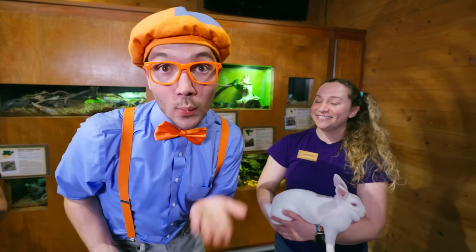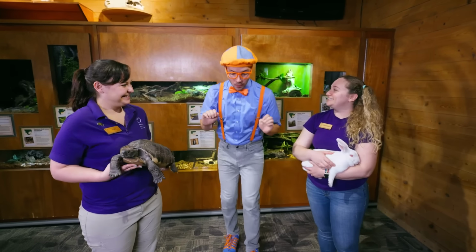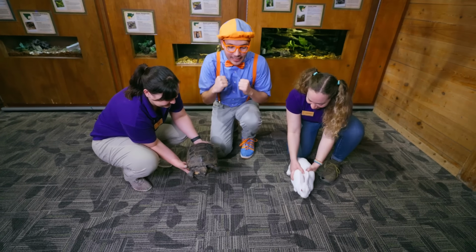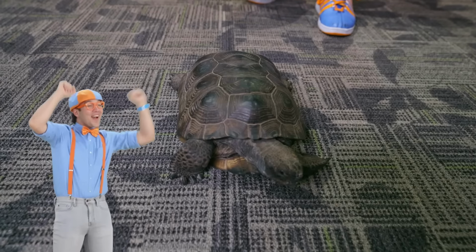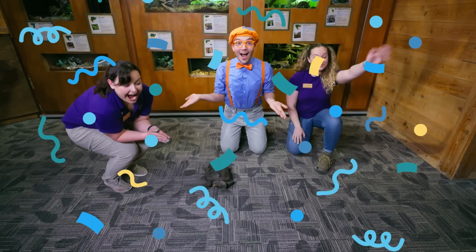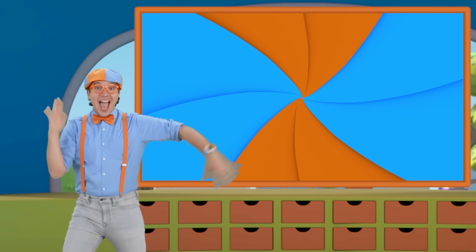Aw, hey, wait a minute. We have a bunny and a tortoise. What if we see if they'll race? Absolutely. Let's try. Okay, on the count of three, we're gonna see if the tortoise or the hare will win the race. On your marks, get set, go! Whoa, you can do it! Go, Benji. Who is gonna win? Whoa! It looks like Benji won! That was fun! But now it's time for us to take a break and wiggle and shake!